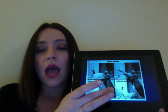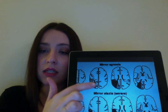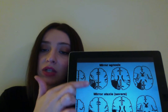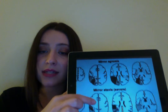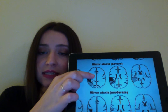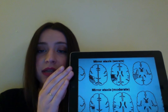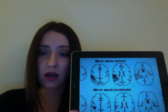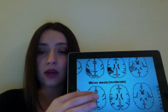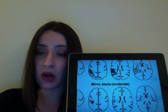And so using MRI technology, we found that patients with mirror agnosia tend to have larger areas of damage to that right lobe than those with mirror ataxia. And within mirror ataxia, there are two forms. There's severe and then there's moderate. And as we can see here, those with severe damage also have severe ataxia. And those with smaller damaged areas have just moderate mirror ataxia.